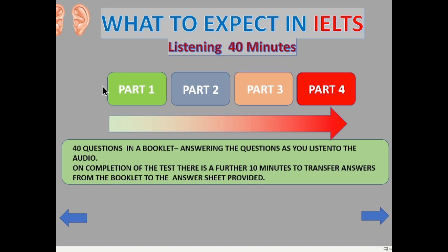So we're going to look at the listening section first, the 40-minute section. There are 4 parts to it, and before you start, you'll be given a booklet with 40 questions in it. And you fill in the answers in the booklet as you're listening to the 4 sections. Now the 4 sections themselves, part 1 through part 2, part 3, part 4, they get progressively more difficult as you're going through each part, and you get to the last part, which is probably using some complex vocabulary, etc., and is considerably more difficult than the first part of the test.